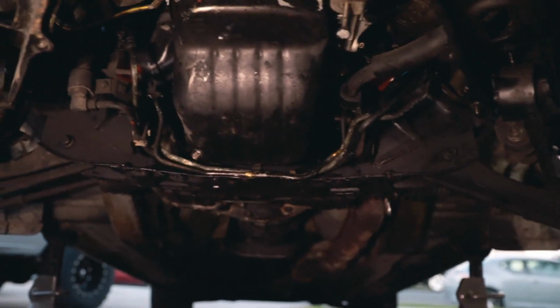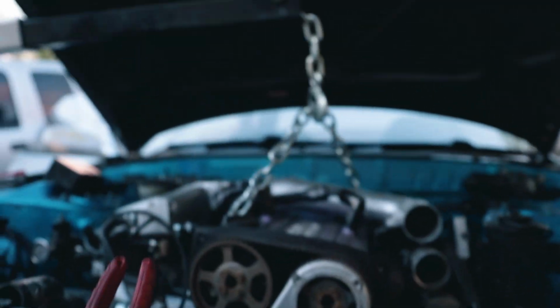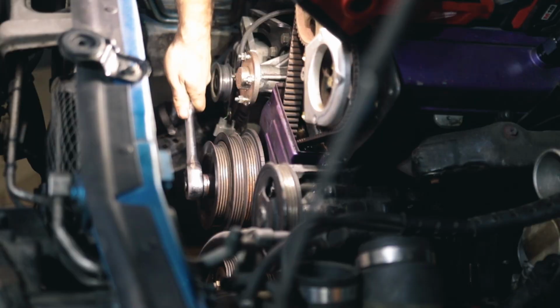Got the motor mounts, everything in. So now we can finally take this hoist off.